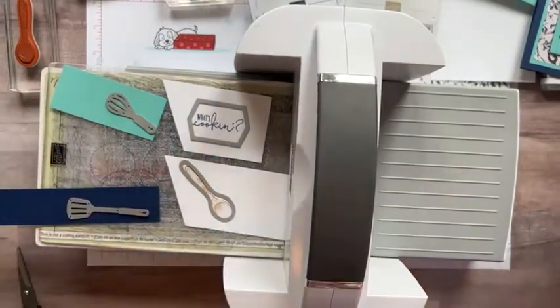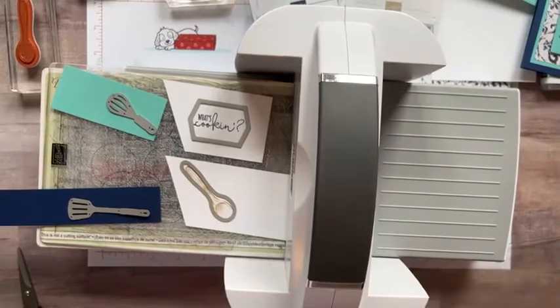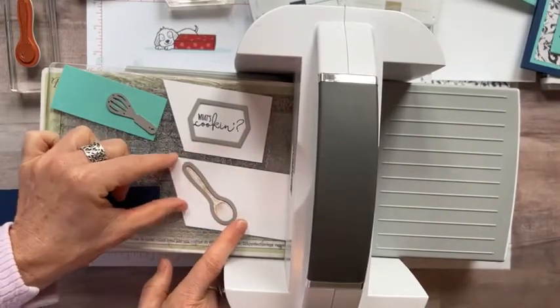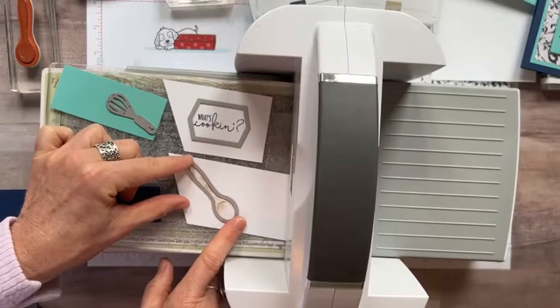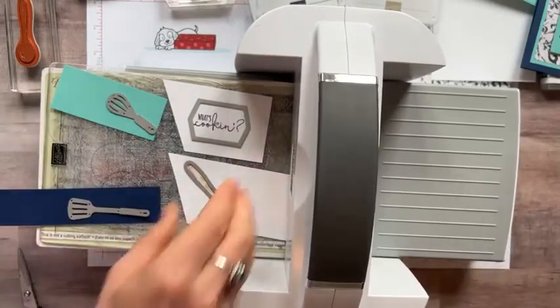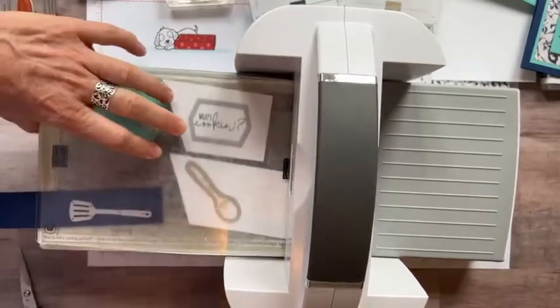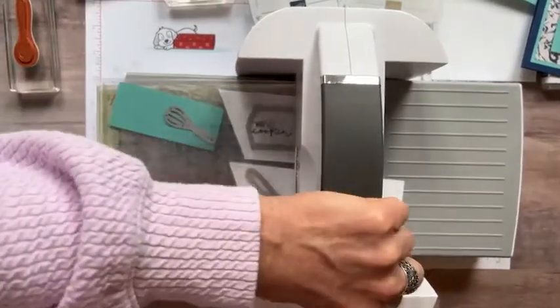I feel like I need my glasses. Hold on a moment here, ladies. Okay, so we're gonna line this little baby up. That looks good there. Okay, I'm being too futzy about things. Okay, good enough.